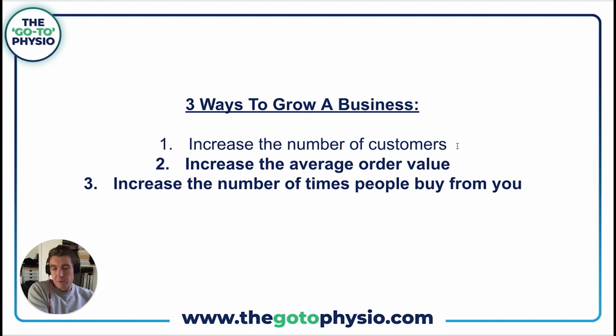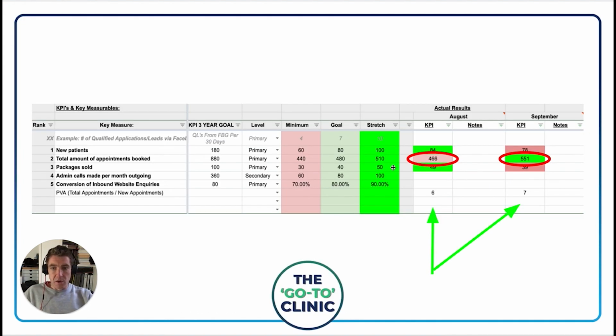I would include the number of times people buy from you as retention. So they come back with a new issue. The average order value, I would consider to be how many sessions they ethically have without dropping off, to get the results. So you can see it's not all about new patients, okay, it's ultimately about the ability to keep patients on track, to get the results, to get the reviews, to get the referrals, okay.